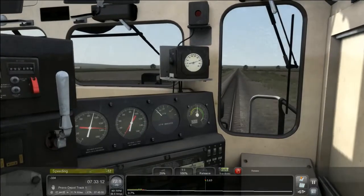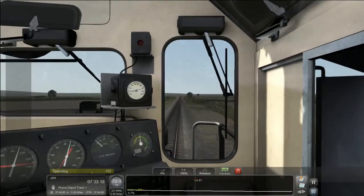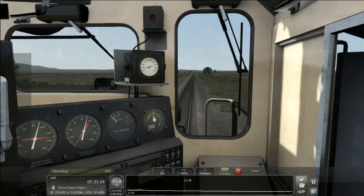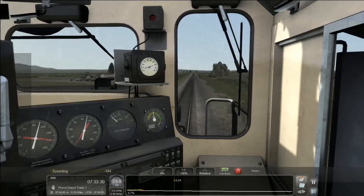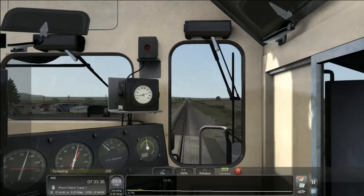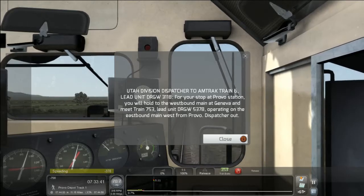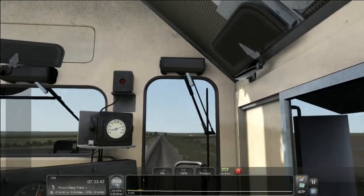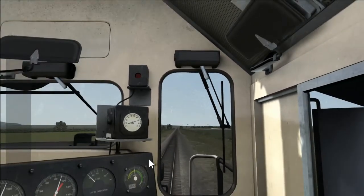I think we're speeding. Yeah, we were. I looked up at the speedometer and I knew we were speeding. Let me go ahead and give it a little bit of brake. Come on, baby. All right, there we go. Dispatcher out. 10-4. There we go. All right. Keep an eye on this speed a little bit better, guys. I'm over here running my mouth and everything, not paying attention to it.